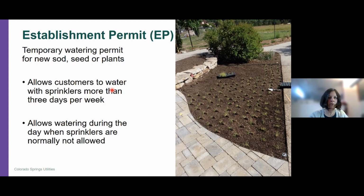So an establishment permit, like I mentioned before, is for new landscapes that just need some extra water to get them established. So you get more than 3 days per week, and you can also water in the middle of the day if you feel it's necessary. So that 10 a.m. to 6 p.m. restriction doesn't apply if you have an establishment permit.